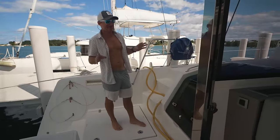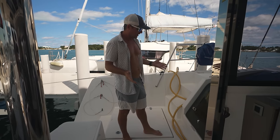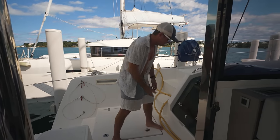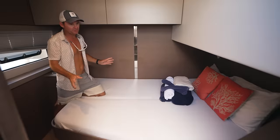It's a 5-cabin layout. One of the cabins is a bunk room, but it does have its own head. This is one of the VIP cabins. It's only accessible from the outside. You can't access it from the inside, but you just lift this up. We'll go on down in. All right, so this is one of the VIP cabins.